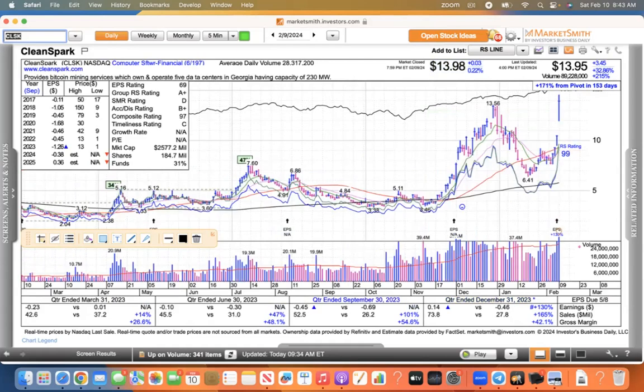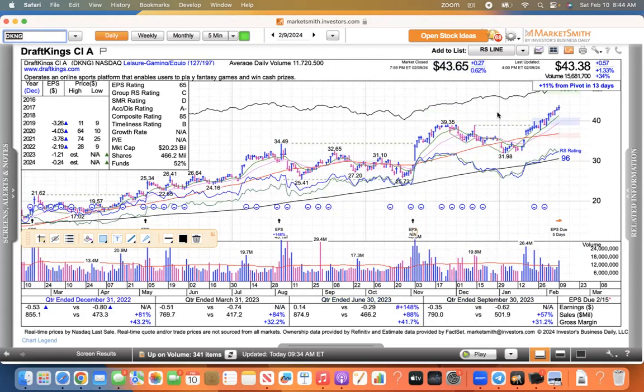Don't believe that it's just these Mag 7 that are driving the market. This thing's really spreading out to industrials, financials. There's a lot of areas that are trading higher. This one made a 32% move on Friday. Thank you very much. DraftKings, another area, breakout from a base, trading higher.